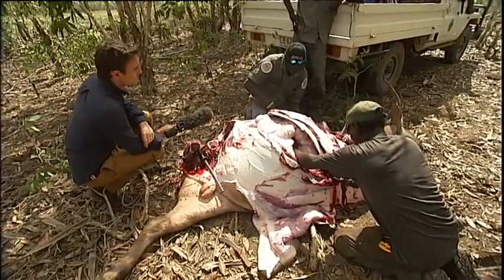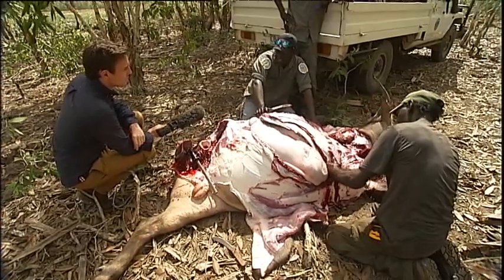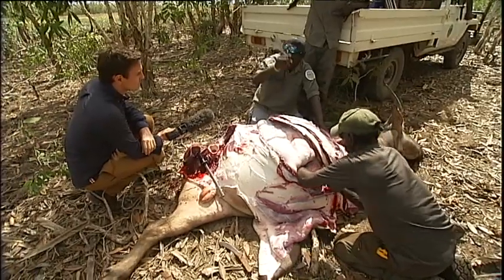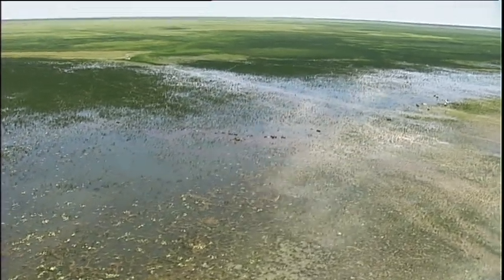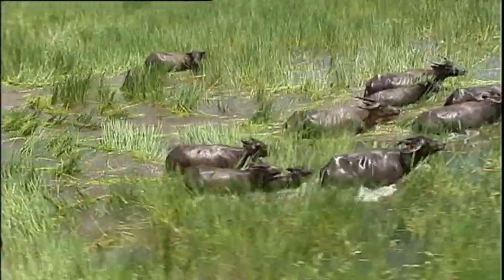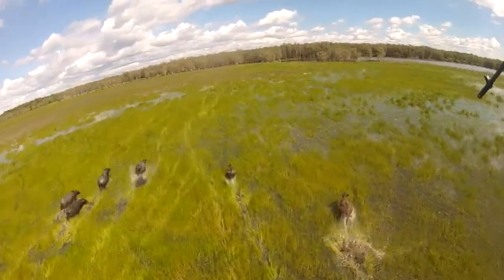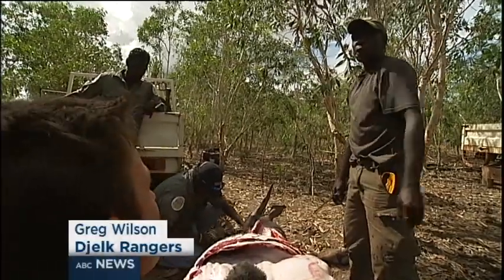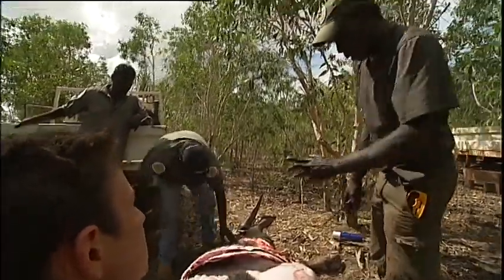If landowners come here, see buffalo lying down like this, they got upset. So we shoot buffalo and take the meat back for them. Many traditional owners were wary of the rangers' plan to ramp up the buffalo cull. TOs rely on the animals as a source of protein. It's only after years of negotiations that the cull increase was agreed to. So we have to shoot them and bring the numbers down.